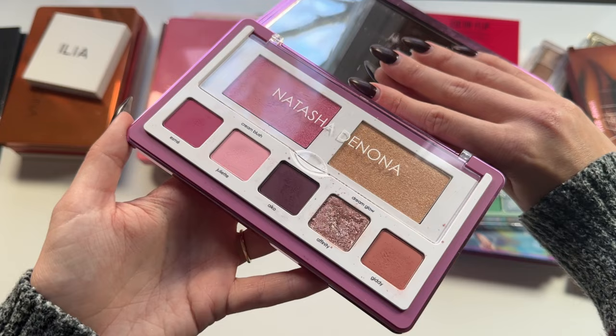I love this. This is so handy. I should travel more with this. I tend to pick up big chunky palettes traveling with me, but I should just take this guy and be done. This is amazing. Okay, now this one, this is my Milani Gilded Mini Palette.